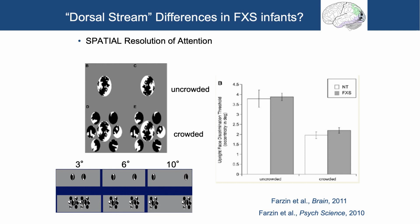In the uncrowded condition of this experiment, all you had to do as a baby is look at the screen and snap your eyes to the one you preferred. Again, it's all passive viewing, so we don't tell them to do anything. We just sit a baby in front of it and see where they look. And in fact, they did prefer the upright face. Then we made it a little bit more interesting. We crowded those stimuli by putting little pieces of Mooney faces around the Mooney face.